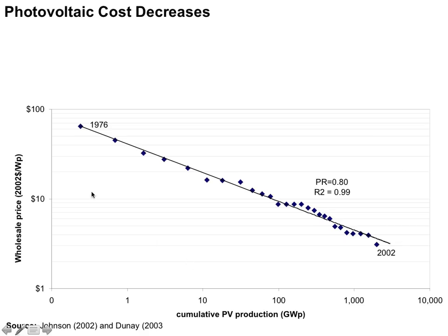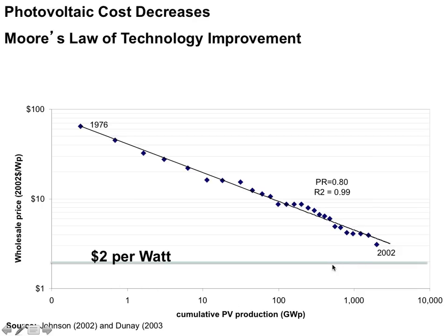Here we see the decrease in the cost of production of solar cells as a function of the total amount of photocells produced up to that point in gigawatts. And so here the cost is in dollars per watt. Here is $2 per watt. So if you want a 100-watt photocell, it costs you $200 to produce it. Now we've busted through that limit and we're down to on the order of 50 cents per watt now.